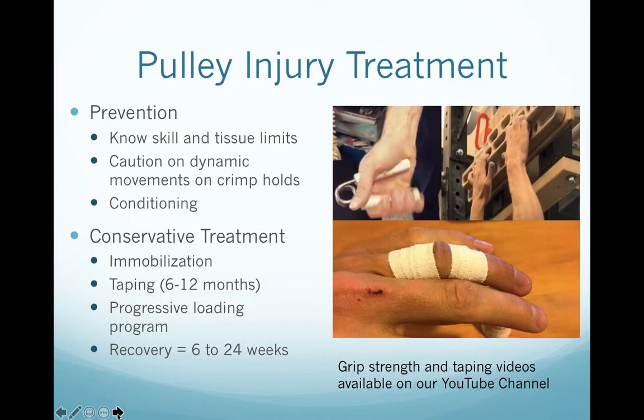The other thing we notice is that dynamic movements, where you're jumping to a hold, are of course going to put more force through that pulley, especially if we get into a crimp hold. So conditioning is a great way, including hangboarding. We utilize hangboarding to help strengthen in different grip positions.